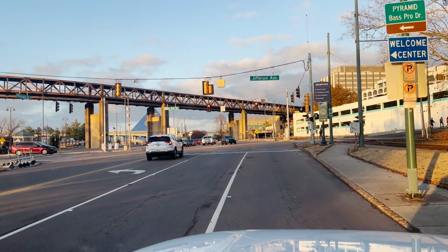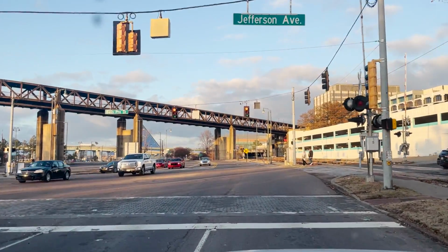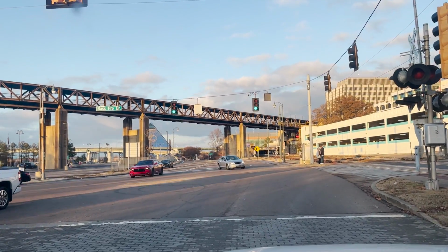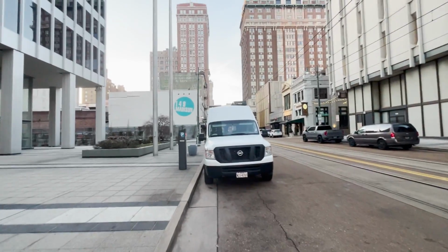I am back in Memphis, and I'm going to stay over there at that blue pyramid tonight. I'm going to go get some barbecue. I tell you, Memphis downtown is really crappy to drive around. Not the most enjoyable, but okay, green light.